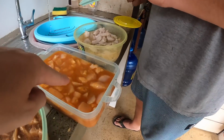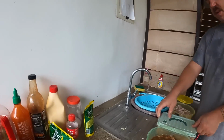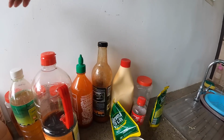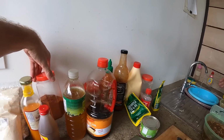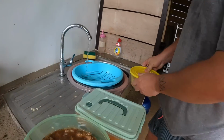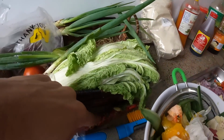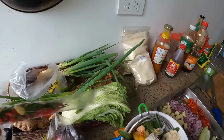All right, what made this spicy? What'd you put in that? I've got a little bit of sriracha, some smoked chilies, smoked paprika, a little chili and garlic powder, and then the spicy calamansi extract. Okay. Peppers? Not yet. They will go in there. Okay, yeah, we've got some chili peppers here. Trust me, these smell so good.